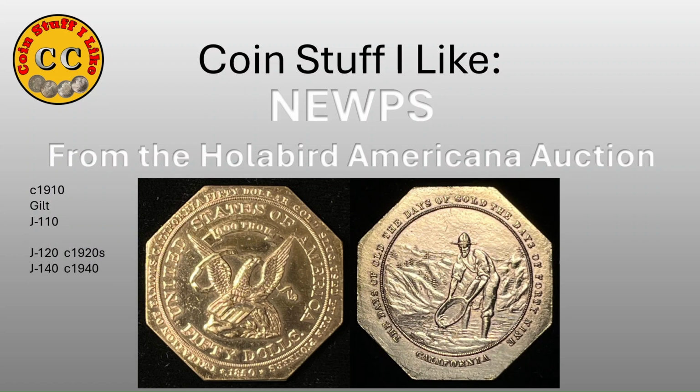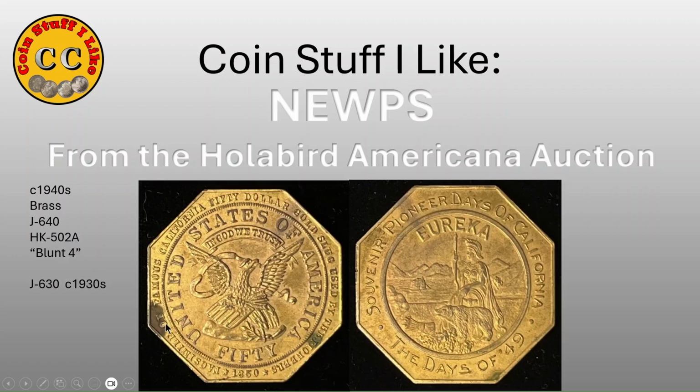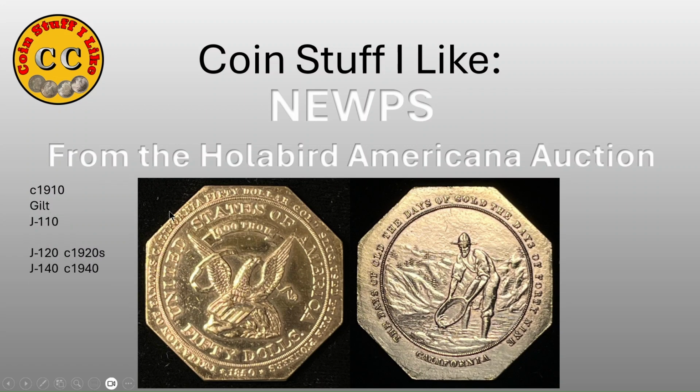Also in that lot was this one, and again the same slug. This one says imitation of. I'll go back here. This one has a banner that says "In God We Trust," which wasn't there in the original slug. But this one has 000 thou, which is sort of similar, but not exact.